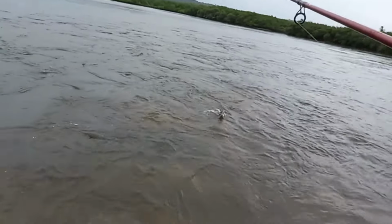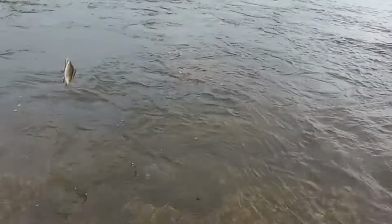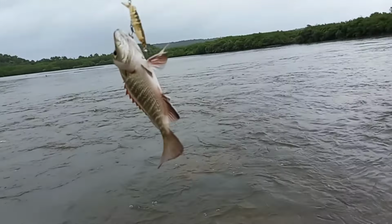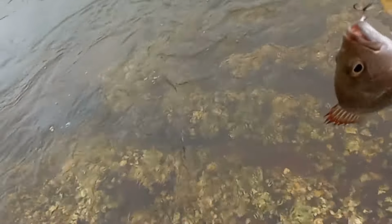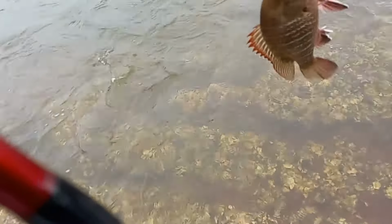What's this? Let him in, the snapper. Okay. Here we have another little snapper. Oh, this is really a fun place to fish. Come on. Come on. Bye-bye.